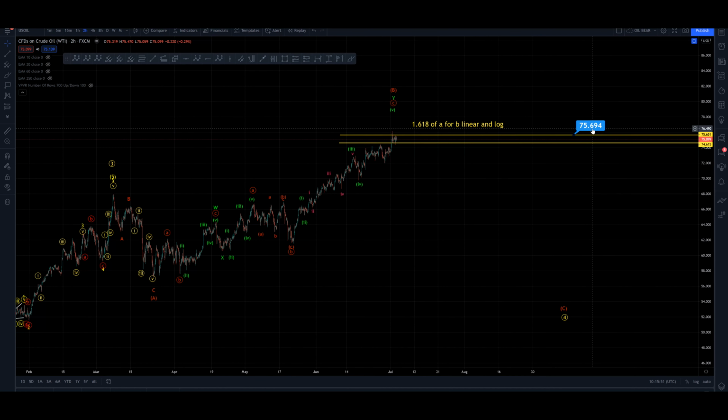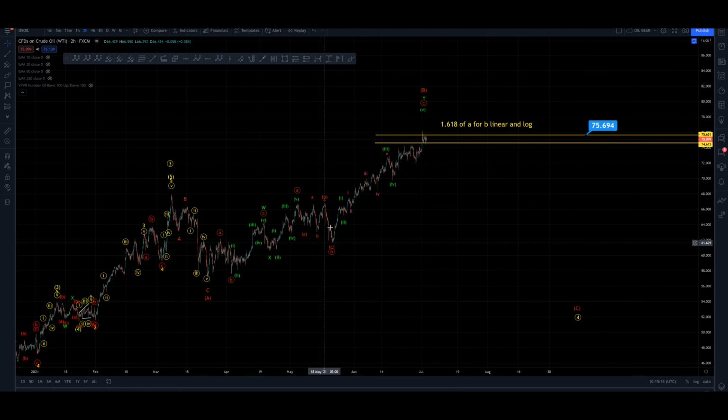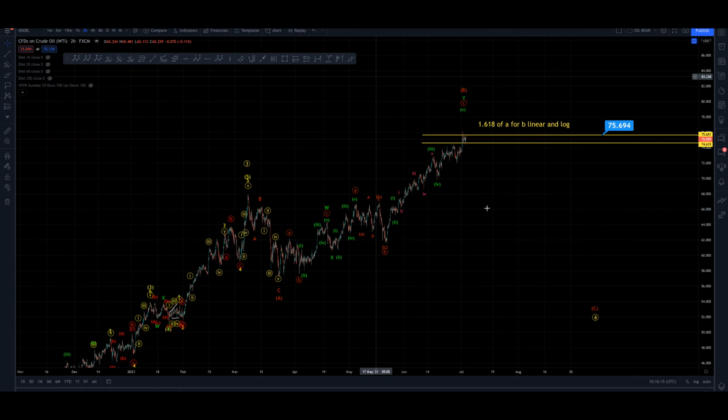This is at 75.694. So this is a very typical target for a wave 4 in an expanding flat pattern. It can also be a target along with the 123.6 for an expansive B. And also in a running flat where the C doesn't have to come all the way back below where the A completed. The C could complete before where the A completed, so you could have an A come down, B come up beyond it, C complete before it. So this is one thing we need to be keeping an eye on.